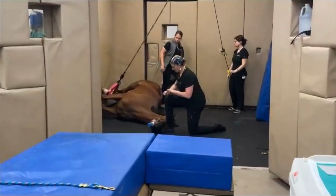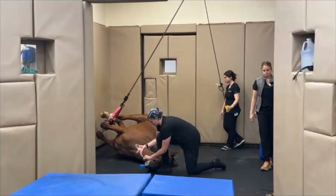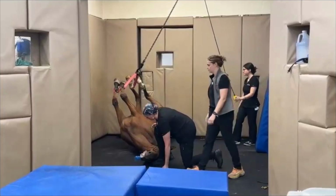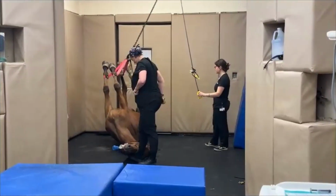And with a 1,000-pound horse, you're not going to have 6 big guys pick it up and put it on the table. So I always find this hoist interesting to see. Anyway, in equine veterinary medicine, you're going to have a hard time finding 6 big guys. It's mostly women anymore.